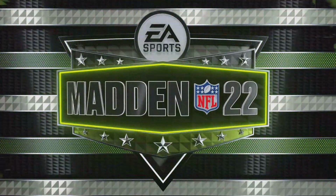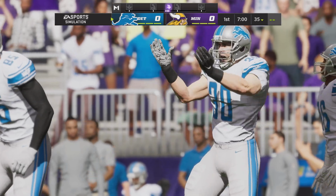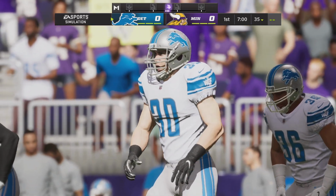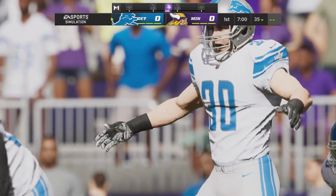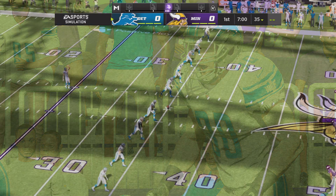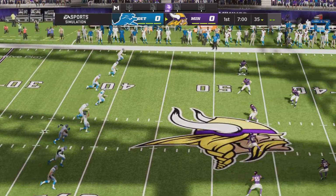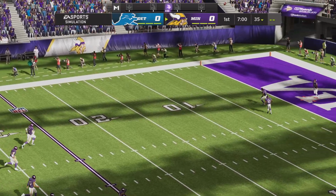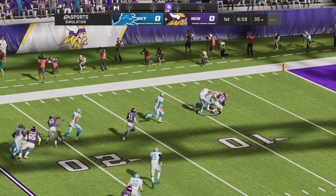For later tonight in November, snowfall is forecasted to hit the Twin Cities, but right now, calm outside, and of course, a calm day inside U.S. Bank Stadium in Minneapolis. Today, it's a black and blue matchup in the NFC North between the Detroit Lions and the Minnesota Vikings. Two teams more than ready to get this one started, and we are underway from downtown Minneapolis.